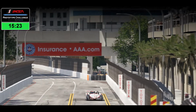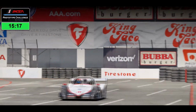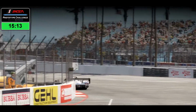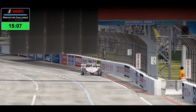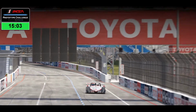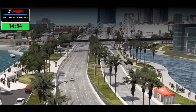As we come up to the halfway point in this race, it's the 2018 IMSA Prototype Challenge Series powered by Mazda. If you're just joining us, the opening moments of this race were jam-packed with plenty of overtaking, especially into turn 1, not only with the LMP3 class, but also the MPC field as well. And we have just hit the halfway point of this 30-minute race.